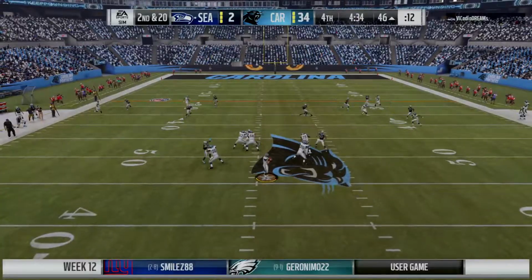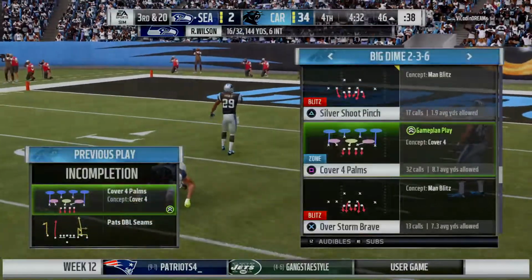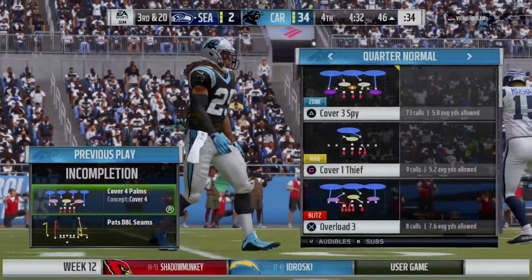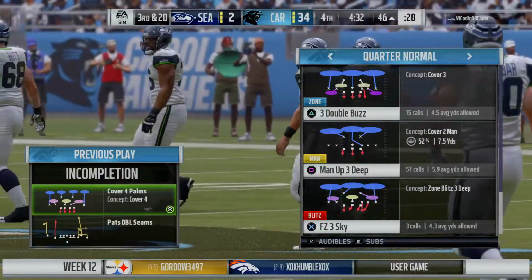Out of the gun, here's Wilson. Taking a shot here for Marshall. And the hit jarred loose. It's incomplete. This defense was definitely alert to the possibility of the deep ball, and they were more than ready for it. They've got the lead, fourth quarter. Maybe can expect more passes like that downfield.